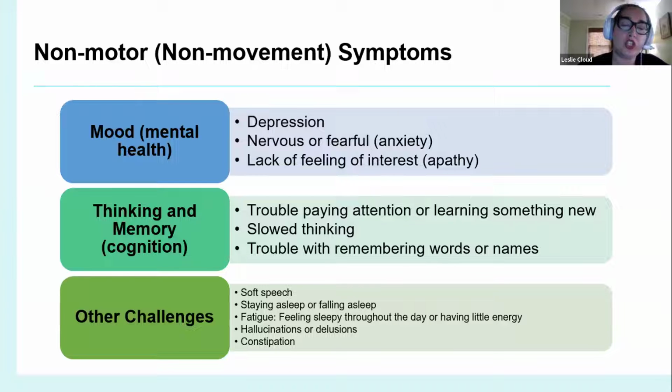And then we can sometimes see changes in thinking and memory. So early on, we often see trouble with what we call executive functions. So people will describe difficulty multitasking, difficulty with attention, and they may just feel like they're doing things a little slower. It takes them longer to process and to do things than they used to. They may have a little difficulty with word finding and remembering names. So those are some of the changes in cognition. And then sleep problems are quite common.